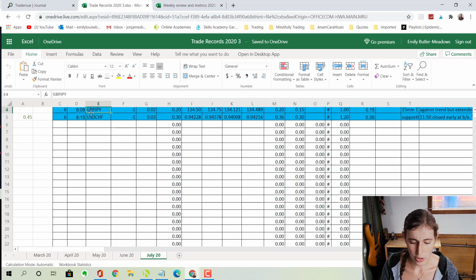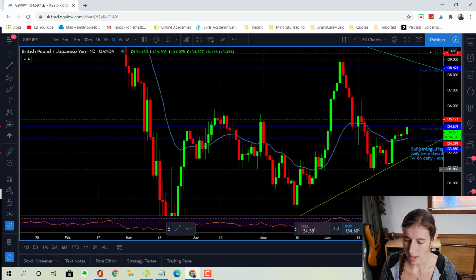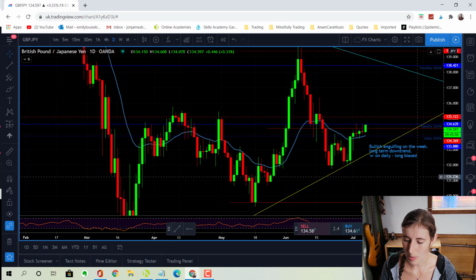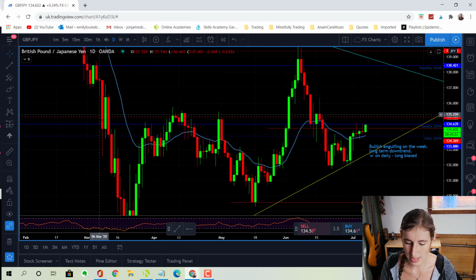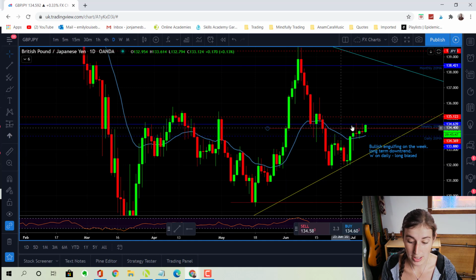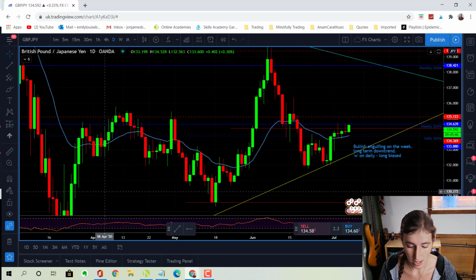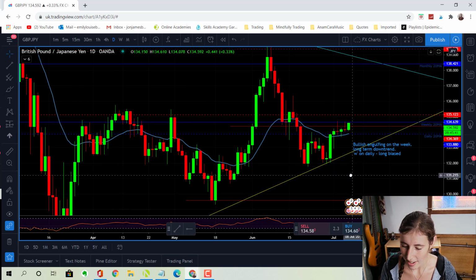So I'll just drag the chart across firstly for the pound to the yen. Let's have a look at the daily chart just to give you an overall view. I know there's quite a little bit of clutter on this chart. This is my analysis from the weekend. I've got the main trend lines here, so I can see we've been in this downtrend. We've been in this very long consolidation over the last few weeks, going back to March pretty much, when everything cracked off worldwide.